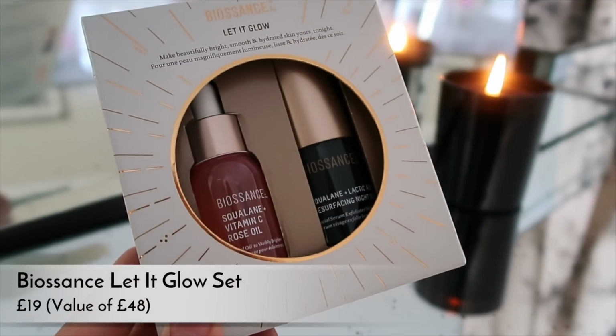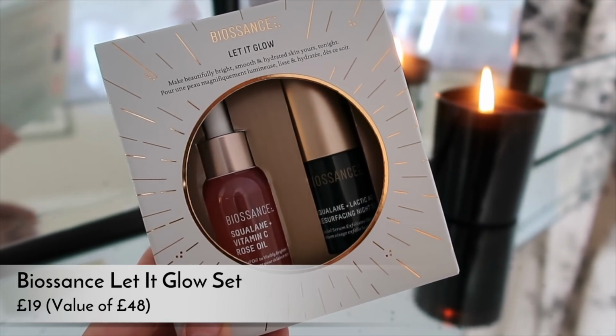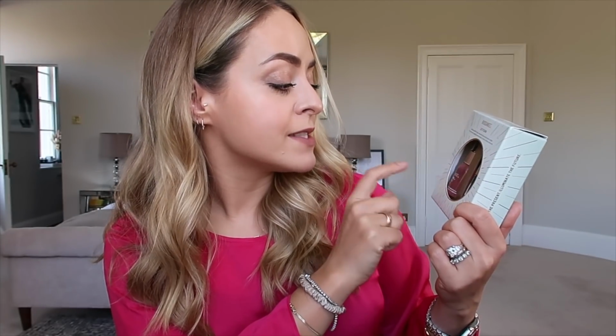Love that. And then another smaller gift set on the skincare front is from Biossance. So this little duo is £19, but it's actually worth £48, so it's great value for money, and you're getting 2 amazing products in there. Biossance is a brand that I've recently discovered, and I love their products. So you get the miniature of the Squalane Vitamin C Rose Oil, which is beautiful, and the Squalane Lactic Acid Resurfacing Night Serum. 2 brilliant products, £19, really good little skincare gift.